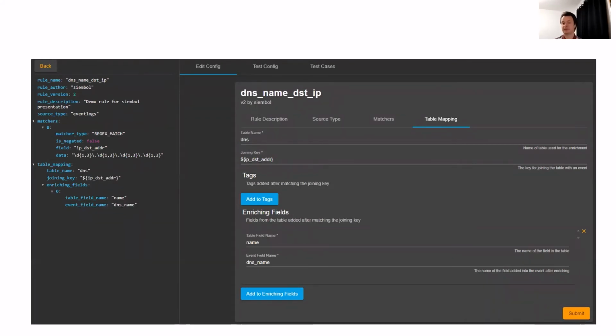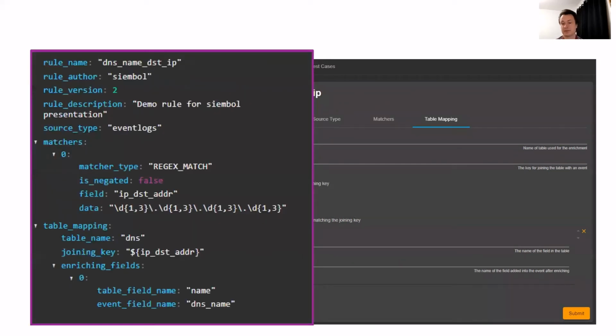Enrichments are defined in rules that are edited in Siembol UI, similar to other configurations. This is an example of a simple enrichment rule. In this rule, we are enriching an IP address by a domain name. The rule is applied after matching the field IP DST address, and the table with name DNS is joined with the event using the IP address as a key. If the table contains the IP address, then the event is enriched by the field DNS name.